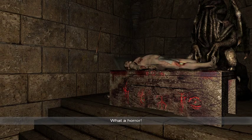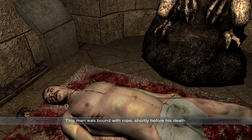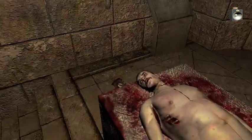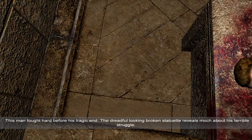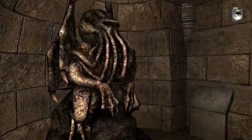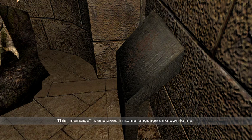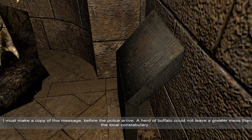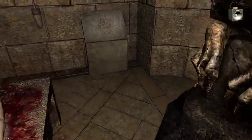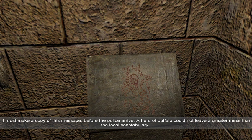What a horror! This man was bound with rope shortly before his death. This man fought hard before his tragic end. The dreadful-looking broken statuette reveals much about his terrible struggle. This message is engraved in some language unknown to me. I must make a copy of this message before the police arrive. A herd of buffalo could not leave a greater mess than the local constabulary.